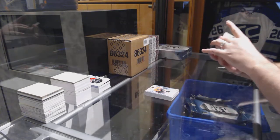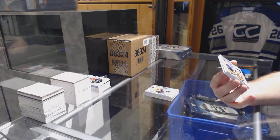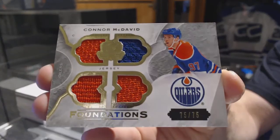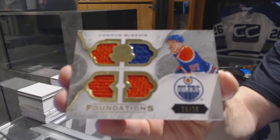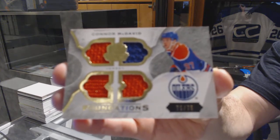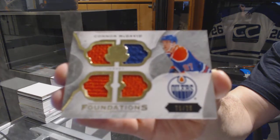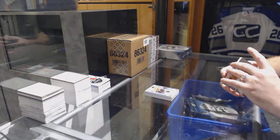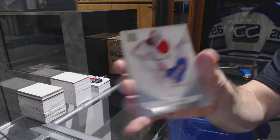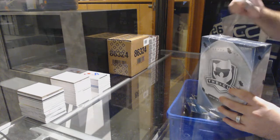We've got for the Oilers, numbered 75 of 75, Cup Foundations quad jersey, Connor McDavid. Sorry, that's the all other McDavids. My apologies. And we've got for the Habs the 249 Carey Price. So a nice monumental and a McDavid. What will this tin finish off with?